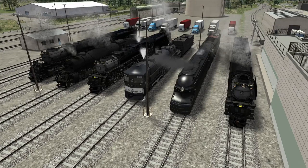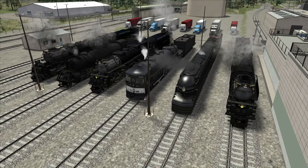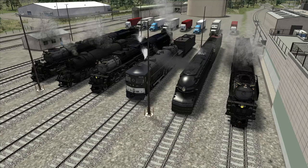If I was on Train Z, I would probably see a whole bunch of other choices, but since Railworks is what I prefer, these are the six of the biggest I could find. Let's just get to it, and let's see which steam locomotives we've got here.